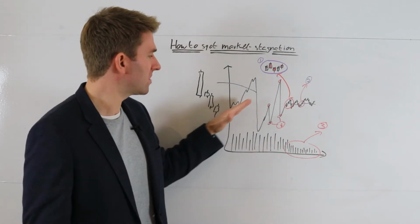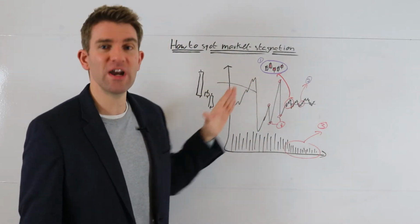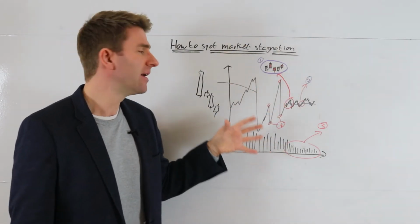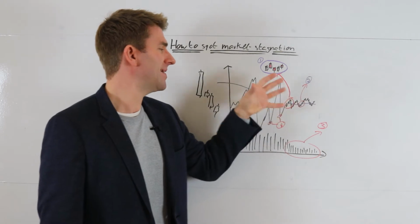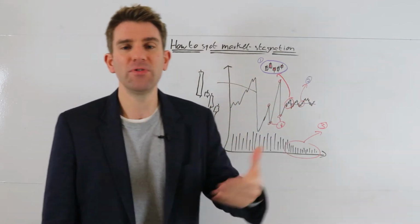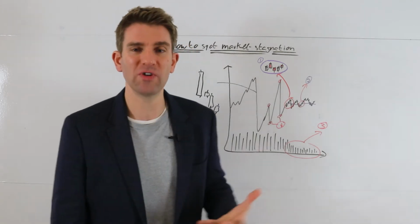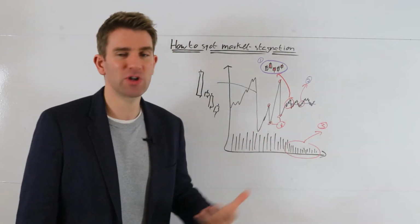When we've got good moves like this, you could have moving averages that are really sloped up and down. Price is going to be touching them occasionally, not very often. And so when you get this kind of scenario, you think, right, well, we're not really doing much. There's not really much volume coming in. There's not really much going on.